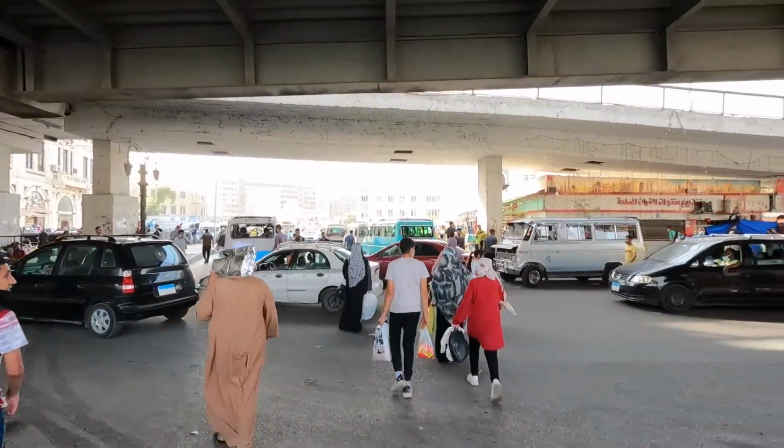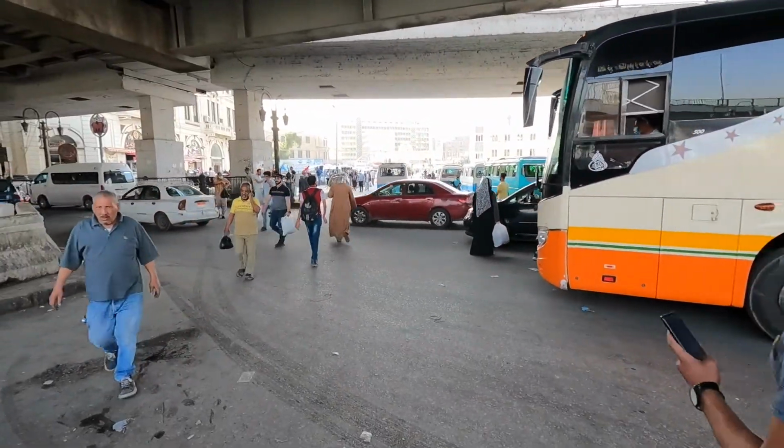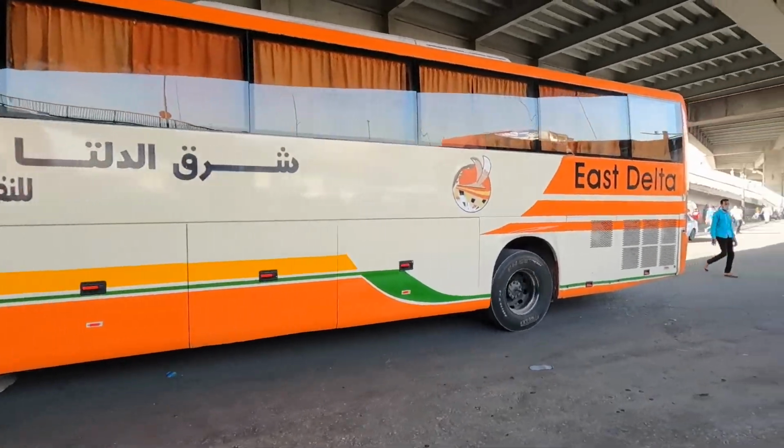We have come to check the train schedule tomorrow. It's quite busy. People everywhere. It's like 100 degrees.